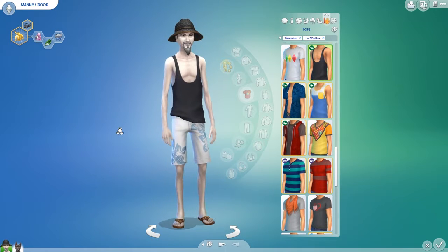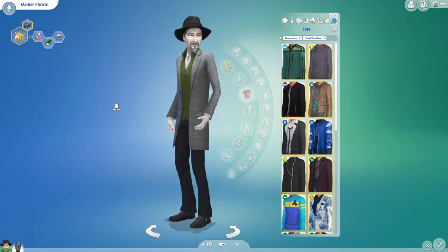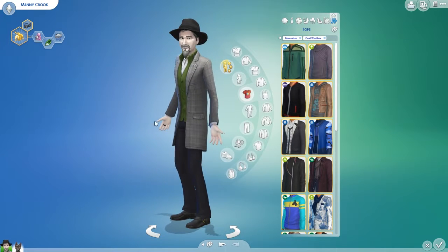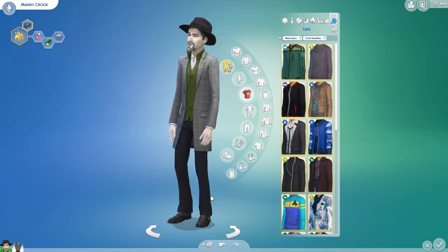Hot weather, slightly more colourful pants, and then his cold weather wear. He has a bit of a bigger hat, and I don't know why he's wearing a ring, but he's wearing a ring. And then he's got this sort of outfit going on.